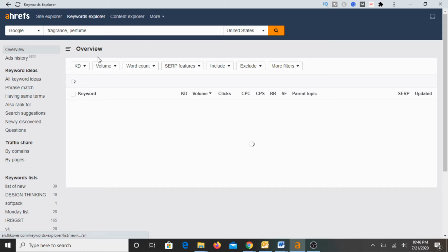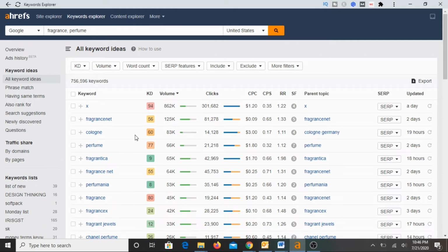Let's look at the keyword ideas for the combination of both these keywords, fragrance as well as perfume, and see what the volume is for this particular keyword. I was actually doing some analysis on beauty products, and this came up accidentally while looking for search results for something else. In the suggestions, this website showed up with such a low domain authority, domain rating. Then I changed my direction and started doing a deeper dive analysis on this particular micro niche.